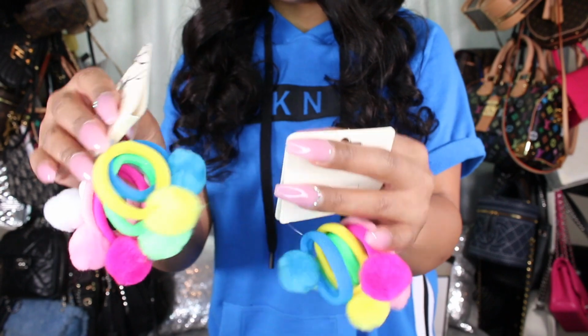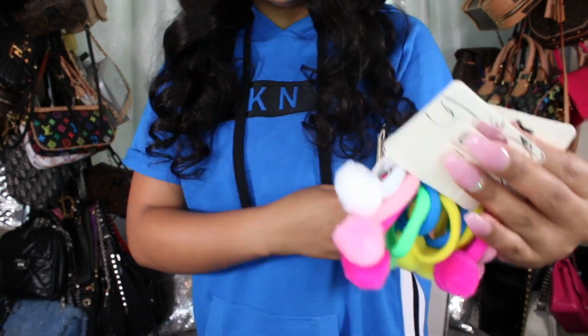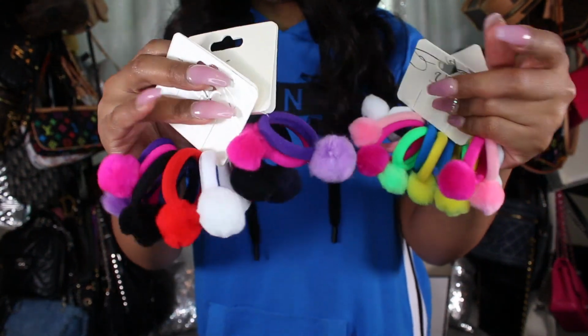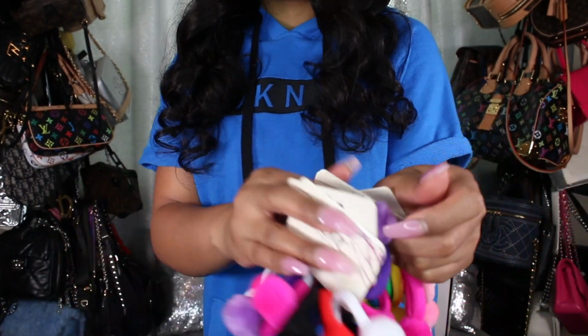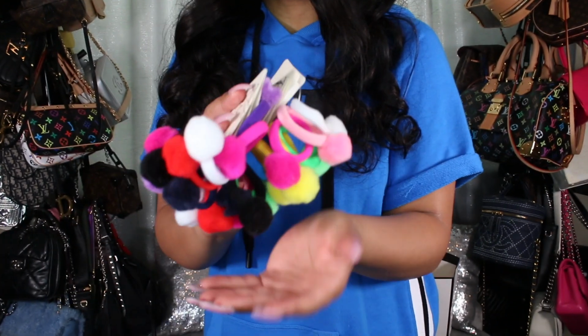So they had the brighter neon set. These are so cute if you have an older daughter. And then also this darker color set. So I picked up two of each, so she would have one of both colors. Like I said, I kind of picked these up for myself, but I may just end up saving them for her, but they are really cute.